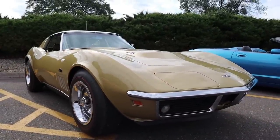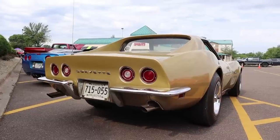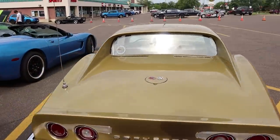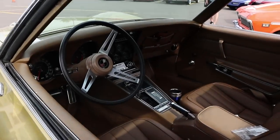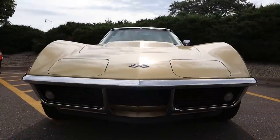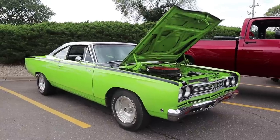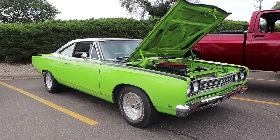Really nice Corvette Stingray here. Love that. Not sure the year on this. I think early 70s, I think. Man, that looks so sharp. I love that. 1968 Plymouth Roadrunner. I've seen this one before as well. So nice. Love that green and the black.